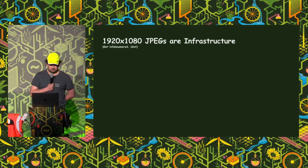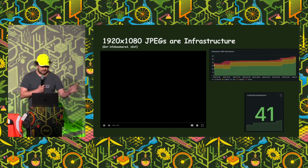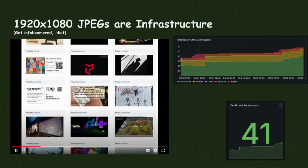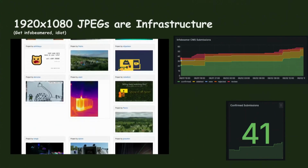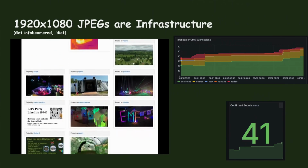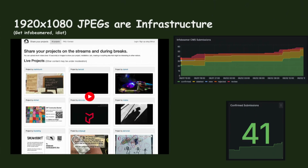We also had some other new stuff this year, or rather, returning stuff. We ran InfoBeamer, which is what's been powering the lovely schedule and content in between the different talks. We had a content submission system, which some of you have used. Thank you very much for that. It allowed you to submit your own slides, videos, static images. They have to be 1920 by 1080 pixels, please. It would show them randomly on the screens in between talks. And it was great. Thank you so much for your submissions.